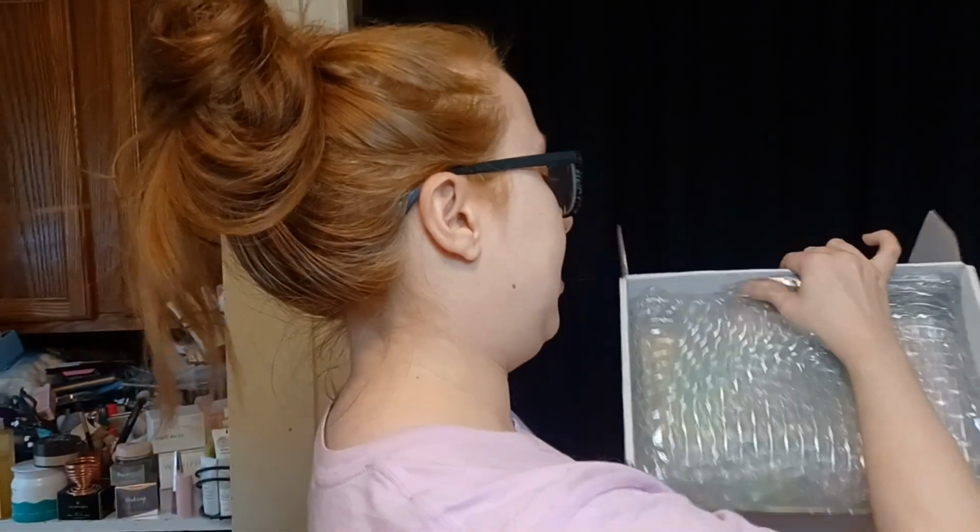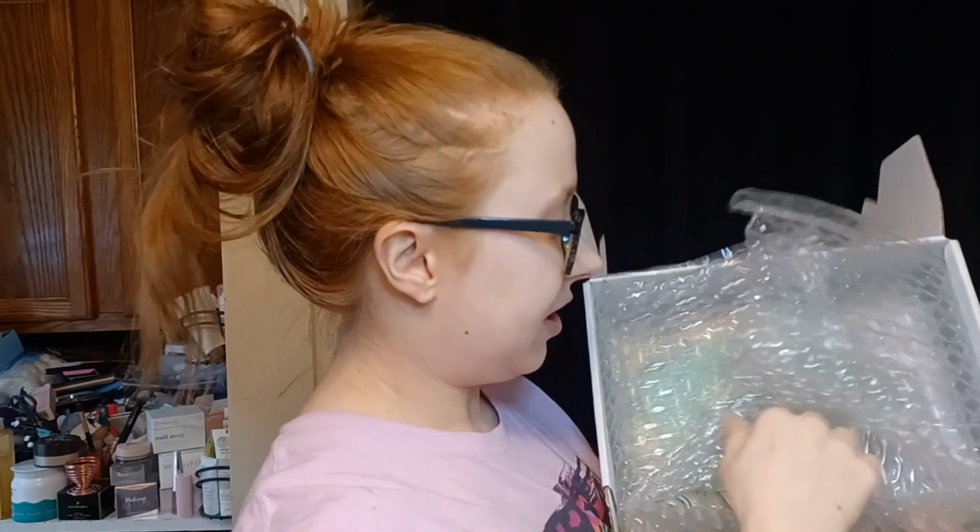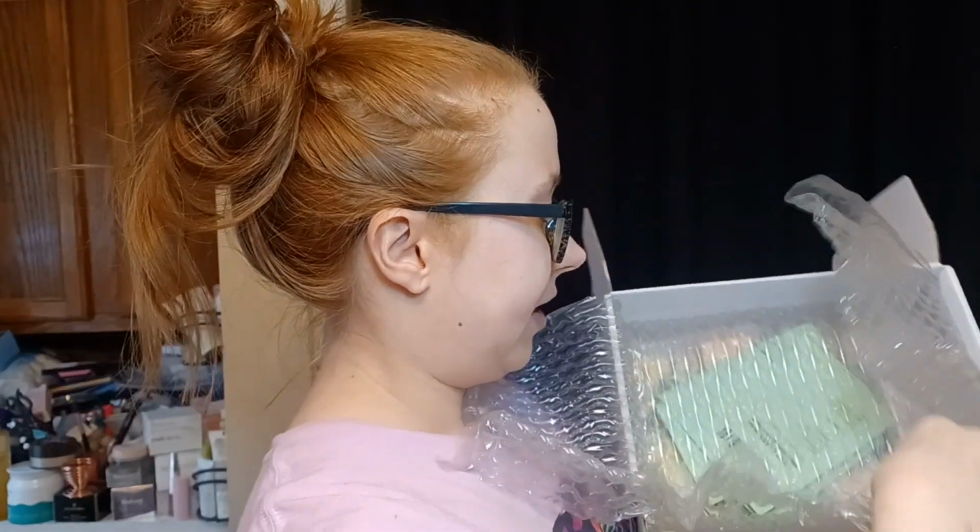This is the mystery shade. If I can, I'll put a picture up here, but so excited. This one was relatively affordable compared to some of the ones they've done in the past, so I'm expecting that I might get some stuff I already have, because I do admittedly own quite a bit of Colourpop. So without further ado, let's take a sneak peek at.